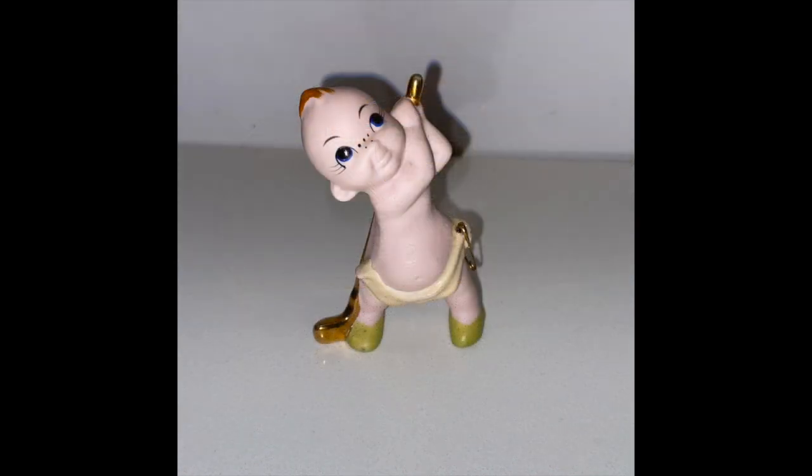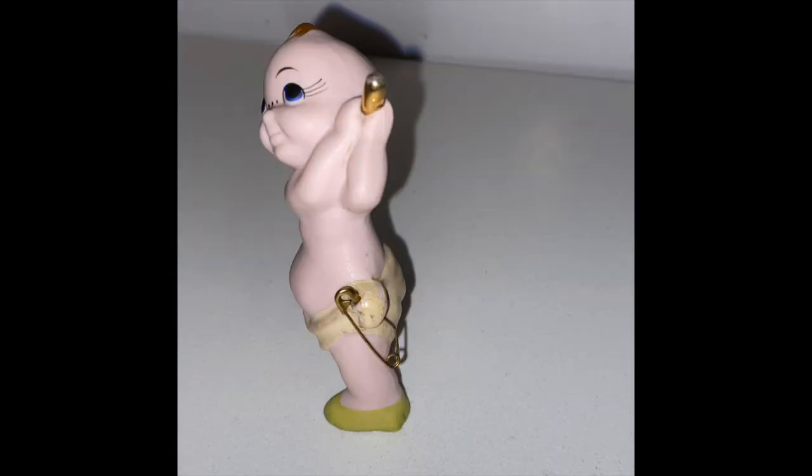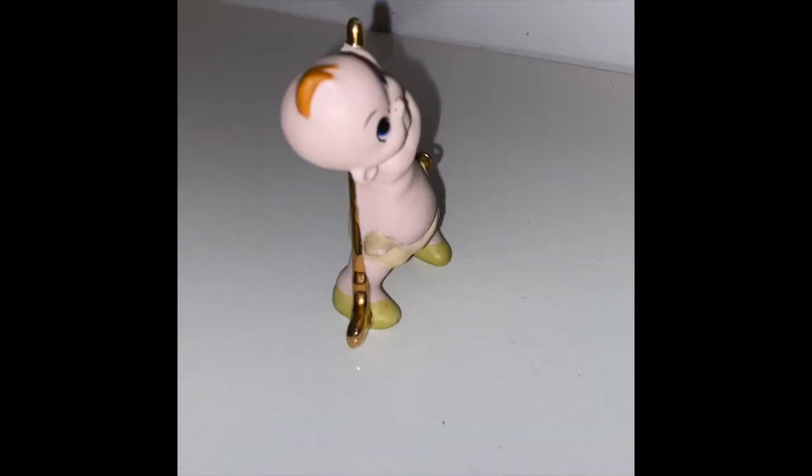Now, this little bisque figurine of a baby playing golf reminds me of a Kewpie. I think it's so sweet with a yellow diaper and a gold painted golf club. It also has a brass pin that is connected to the diaper and cute little eyelashes. It is stamped underneath that it is made in Japan.